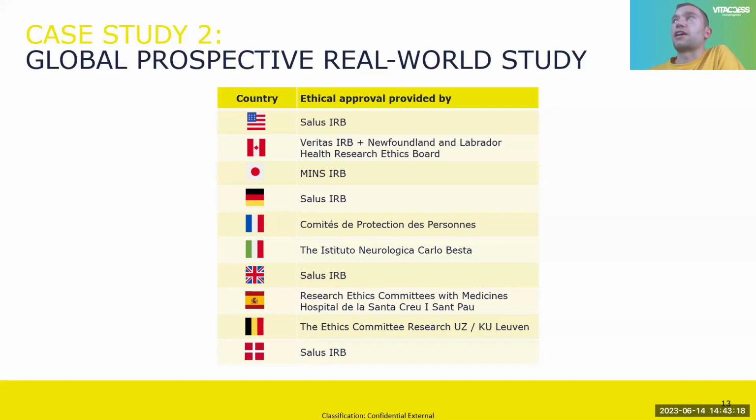In our experience, they have the greatest coverage of number of provinces, but we haven't found a single IRB that would provide coverage for all of Canada. So in the case of this study, we used Vitaccess for all regions, excluding Newfoundland and Labrador, where we went to a local ethics board for those regions.